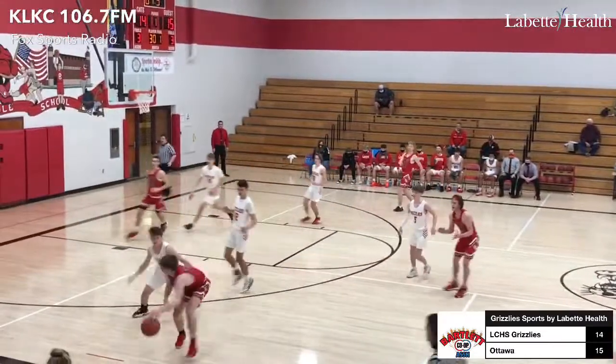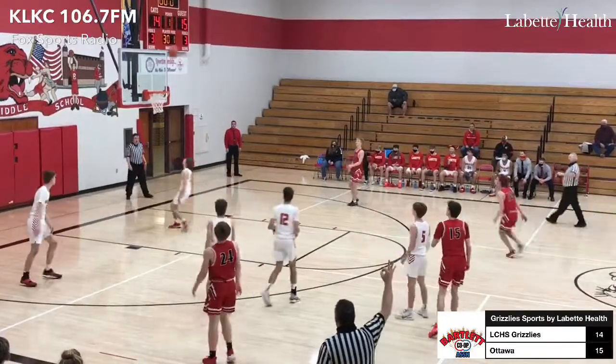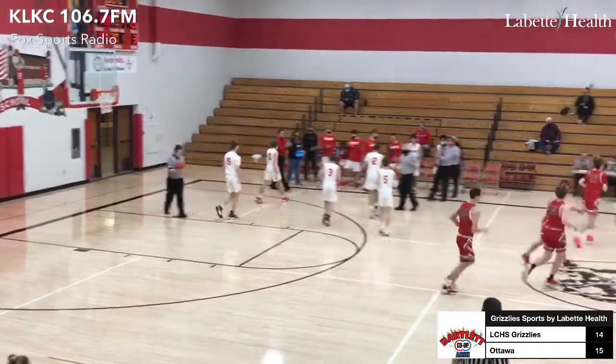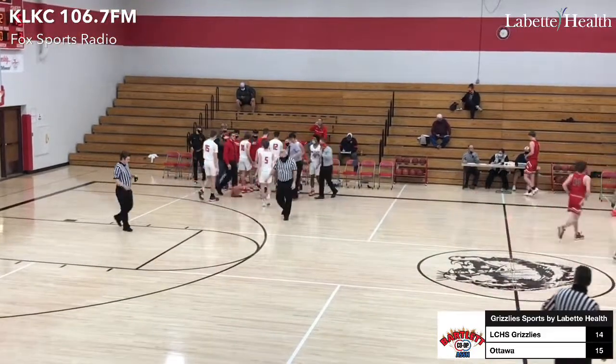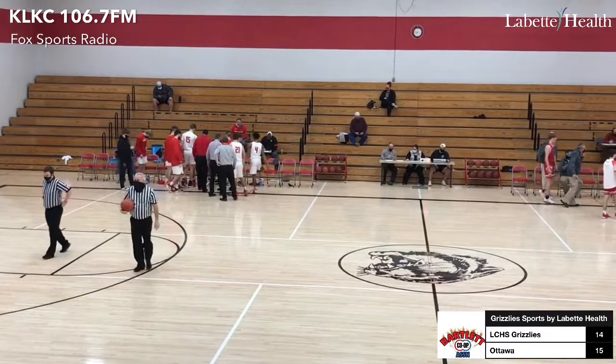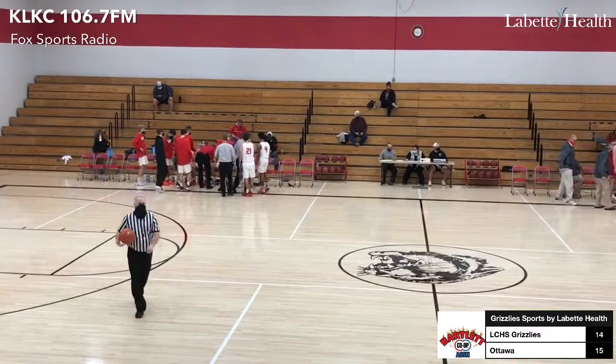Meister hits the second free throw, 15-14. A heave from the Cyclones, number 24, Carter Mason. That hit the front rim and nearly fell in. Almost fell. As at the end of quarter number 1, it's the Labette County Grizzlies trailing the Ottawa Cyclones 15-14.